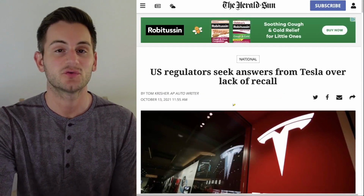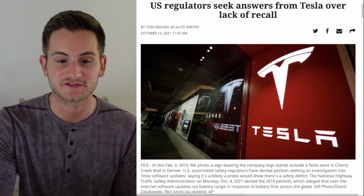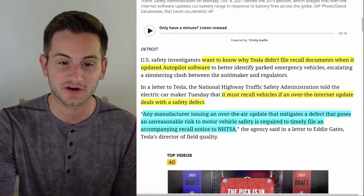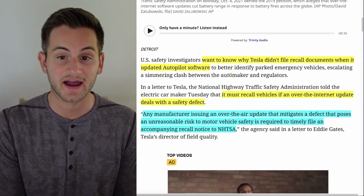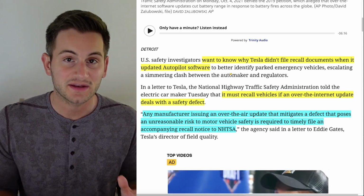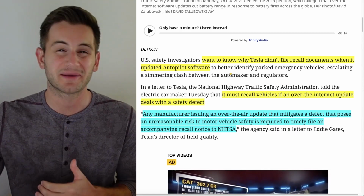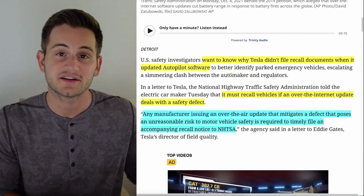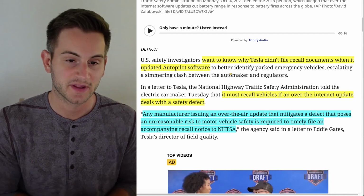Next up, we get into the latest round of Tesla versus NHTSA. I think we've all lost track of what round we are in. This will be ongoing for some time. But now, NHTSA wants to know why Tesla didn't file recall documents when it updated Autopilot software. And before we get into the details, this is probably a non-starter. I think many people will make a bigger deal of this than it really was. Essentially, Tesla just didn't file proper procedure for handling the situation, but let's get into it.